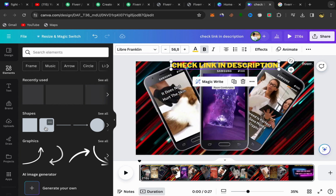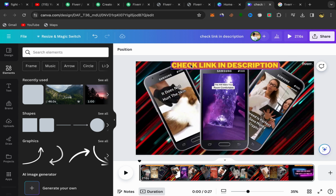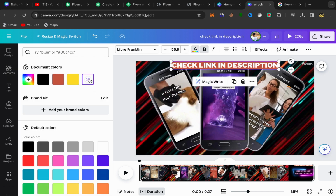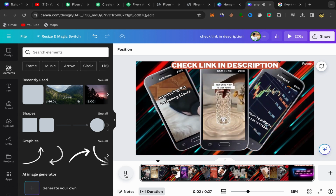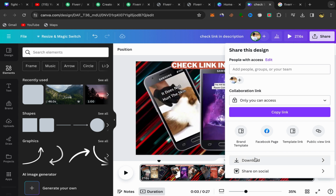After you finish, click on element, click on shape and put this shape like this. Okay, so to make this title look good, I will change the color like this. Check link in description. It's looking good. Okay, and here you go. After you finish, click on share, click on download.